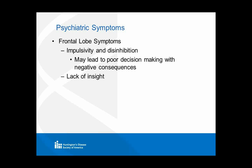Lack of insight or lack of awareness is important. So being unaware that you're having changes in your thinking, that you're having changes in your behavior, that you're having changes in the way that you treat other people. This is something that's actually quite common and in general gets more severe over time.